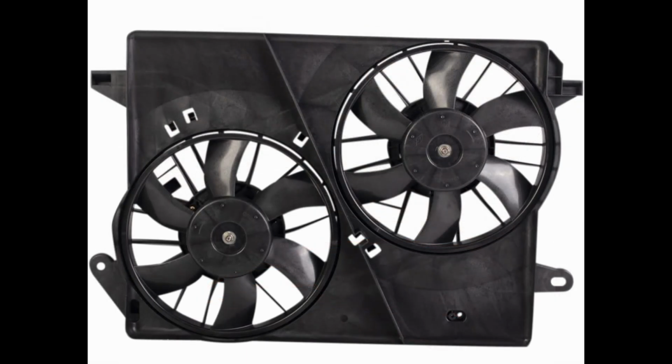There are a few types of fans out there that we'll talk briefly about. There are mechanical fans, electric fans, and hydraulic fans. Electric fans are controlled by a module, and the temperature sending unit sends information to the module that allows the module to tell the fan to turn on and off and what speed to turn.